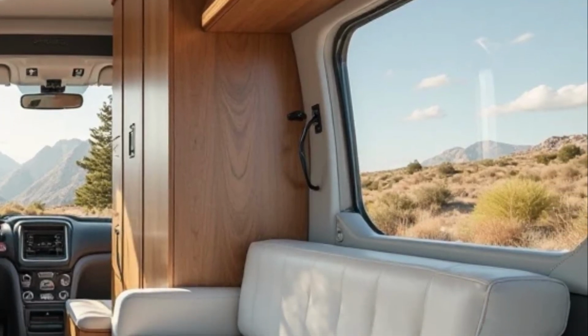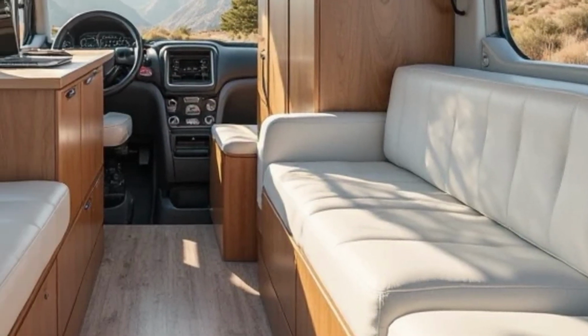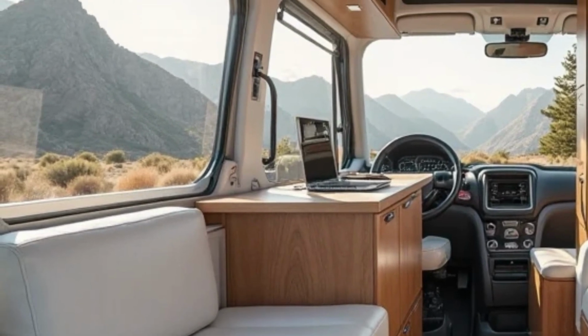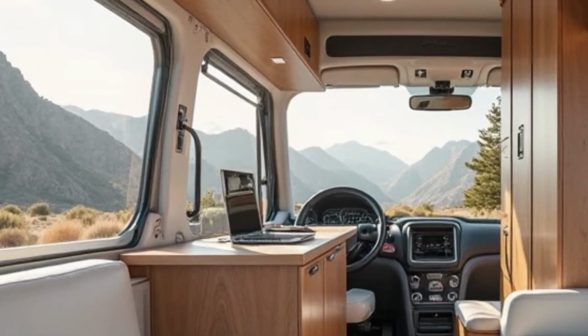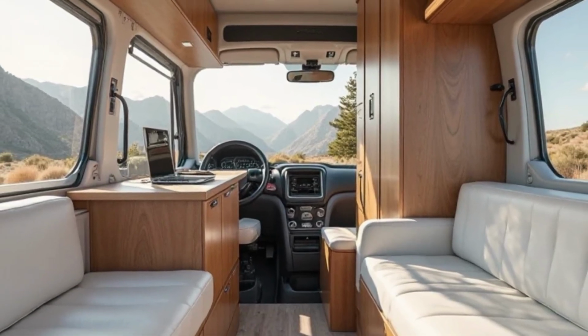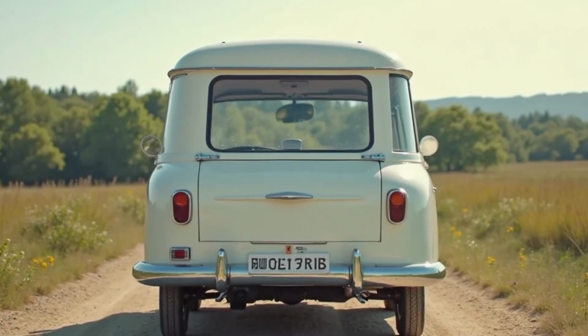So if you've been dreaming about breaking away from routine, exploring more with less, and turning the open road into your backyard, this 2026 Tricycle Camper might just be what you're looking for. It's not just a vehicle, it's a statement. A little home on wheels that gives you freedom, comfort, and a whole lot of adventure.